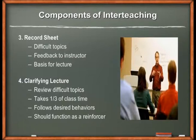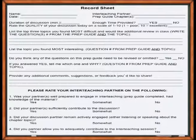What I tell students is, let's just say we had a pair discussion in class today, and we've got another class next week. I'll tell the students, I don't know what the clarifying lecture is going to consist of because I'm waiting for you to give me that information. So I don't determine what the lecture is. You, as the students, make that lecture yourselves. And it's intended to just clarify and discuss topics that were difficult or interesting from the previous class.